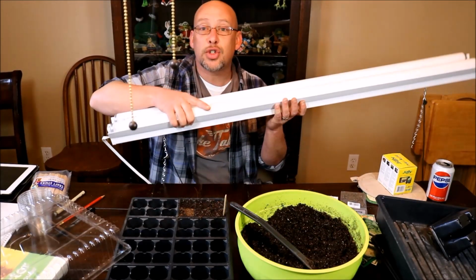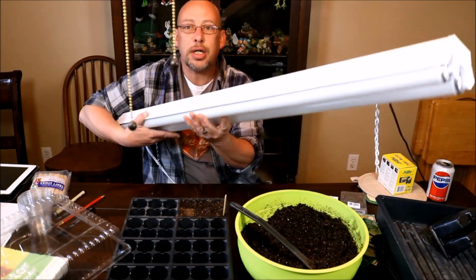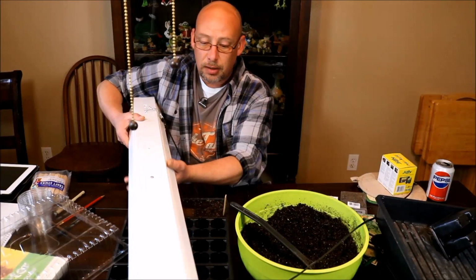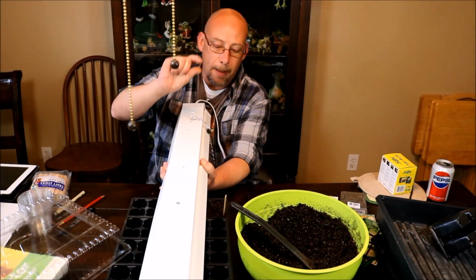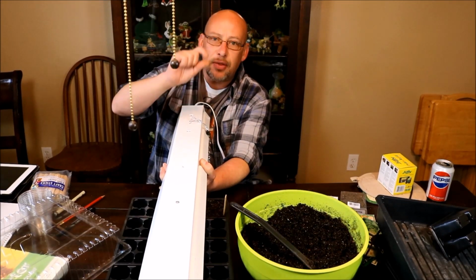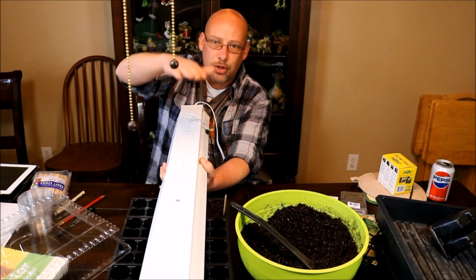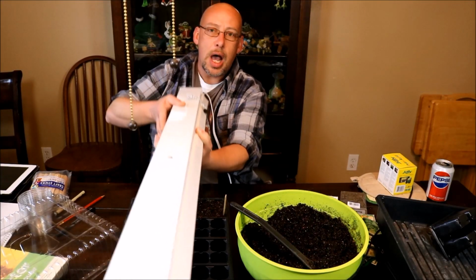But the important thing is where you put these lights. I've got chains and ropes on them to hang them, because you're going to need to raise them up as the plants start growing. You want them sitting just over the top of these, an inch or two above the soil when the plants first start to sprout, and then keep them an inch or two at the most above the plants as they're growing. You'll raise these up as the plants get bigger and bigger.